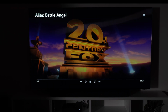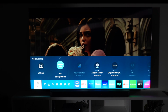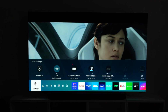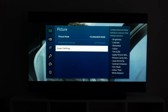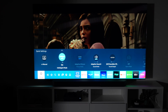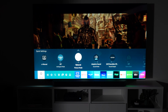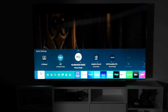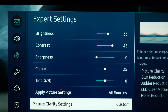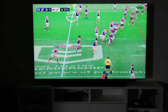Movies? Most people just want the TV to work out of the box when it comes to feature films. That's why the intelligent mode button is there. Overall, the interface is similar to Samsung smart TVs that you've used over recent years. For most content, intelligent mode works out just fine for most people, but filmmaker mode is probably the best way to go. And it's good to know you can still play around with the colour and motion settings if you need to.